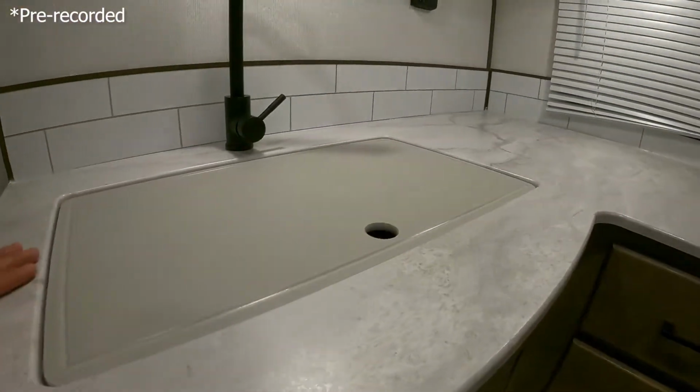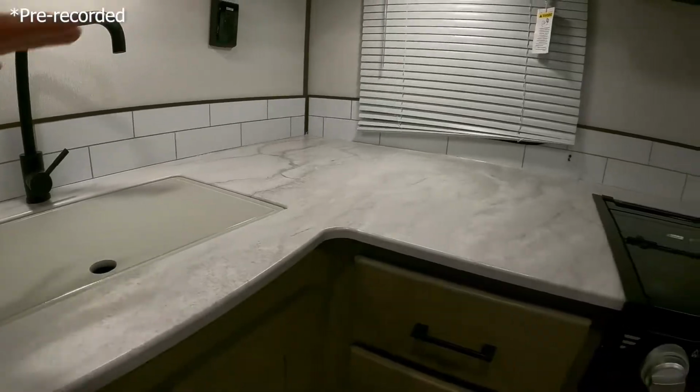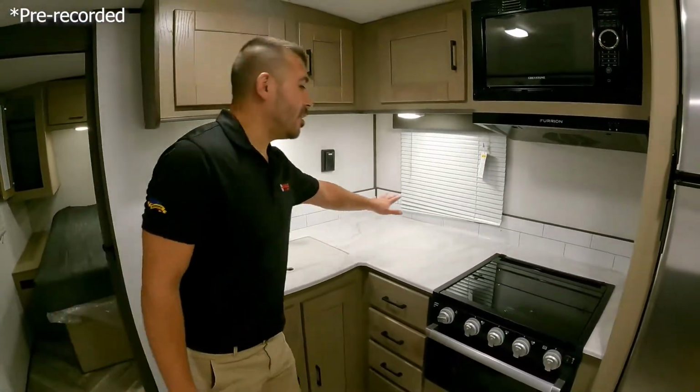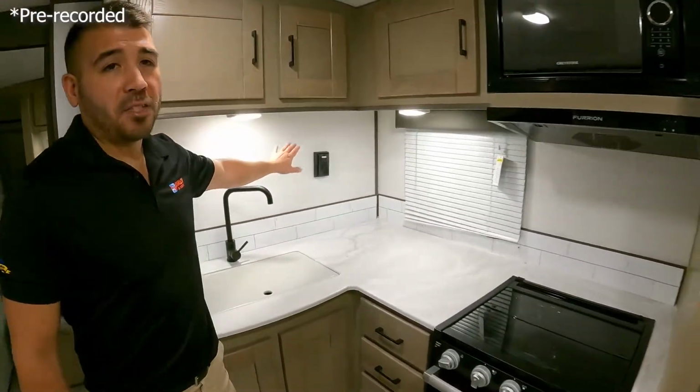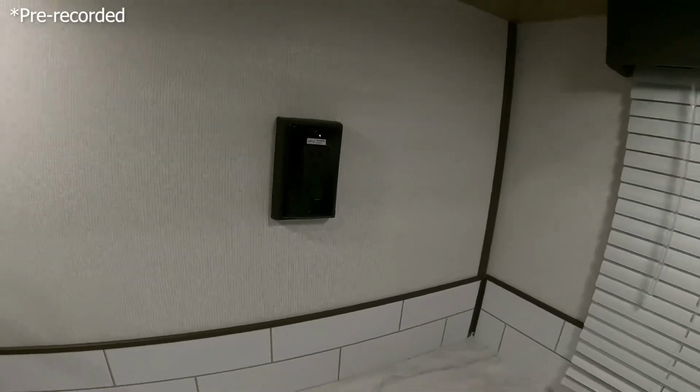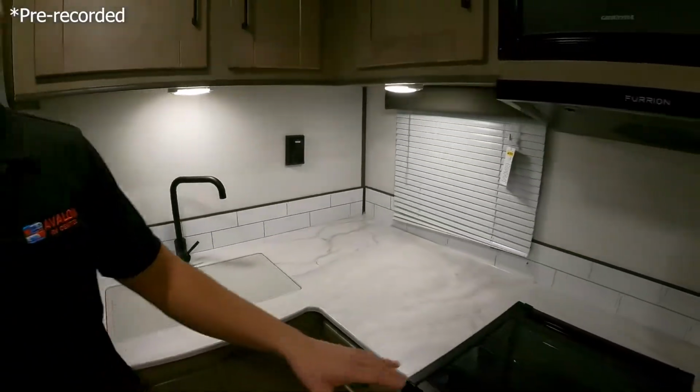So we do get a good size counter, a decent size counter I'll say. Once we put that sink cover on, we got a nice big corner spot here. We do have some power for an appliance or a couple appliances if we need. So just a good floor plan.